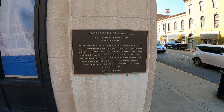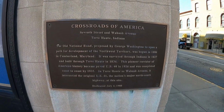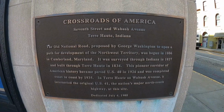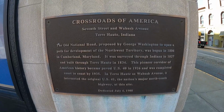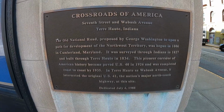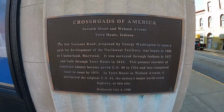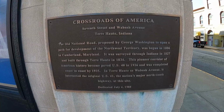As I'm strolling throughout downtown Terre Haute, I see a couple of Crossroads of America markers. 7th Street and Wabash Avenue, which is this. The old National Road, proposed by George Washington to open a path for development of the Northwest Territory, was begun in 1806 in Cumberland, Maryland. It was surveyed through Indiana in 1827 and built through Terre Haute in 1834. This pioneer corridor of American history became paved US 40 in 1926 and was completed coast to coast by 1935. By that, they mean by the National Trails Road, by the way. And in Terre Haute, as Wabash Avenue, it intersected the original US 41, the nation's major north-south highway, at this site.